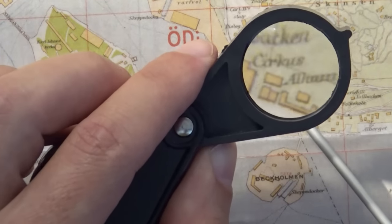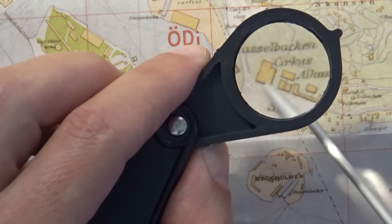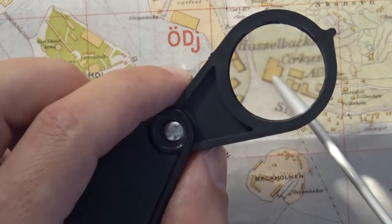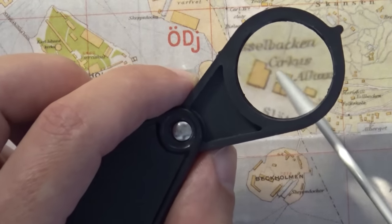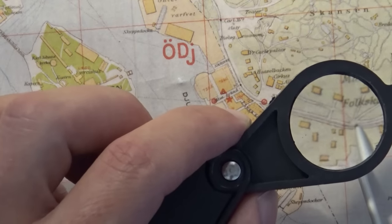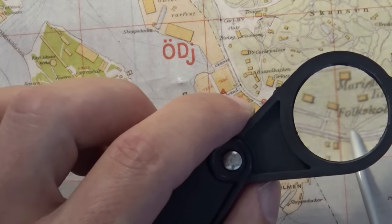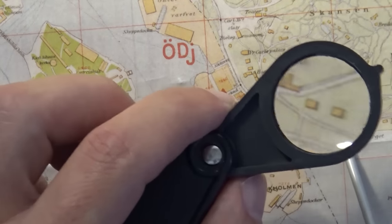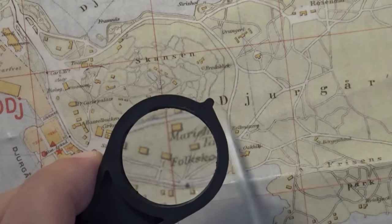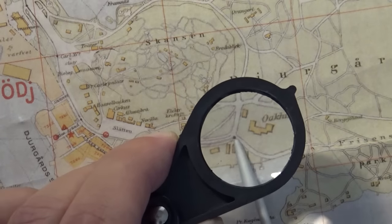Or Djurgårdsslätten. Close to Cirkus. It's like a concert hall. But I guess it was built originally for circus. And the next one is this, close to this school, public school of this area, Djurgården. And then the last stop.